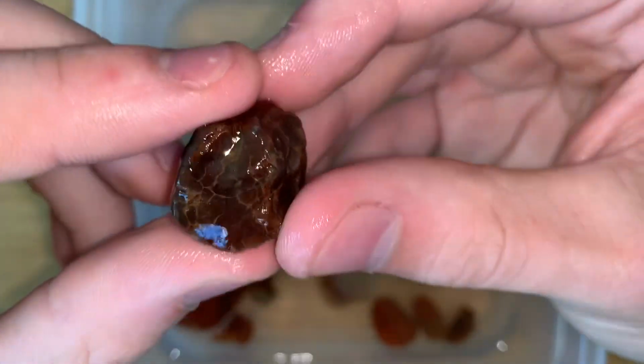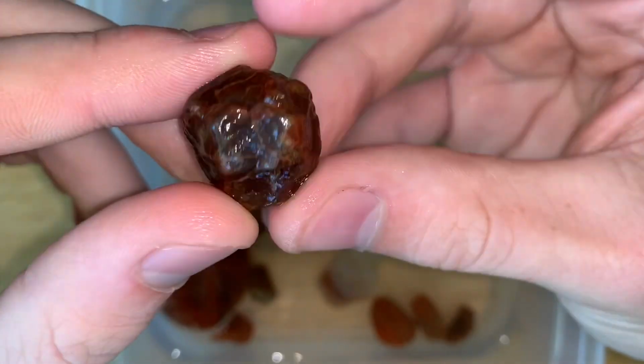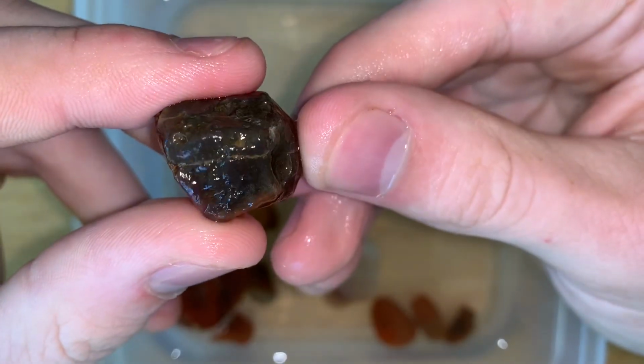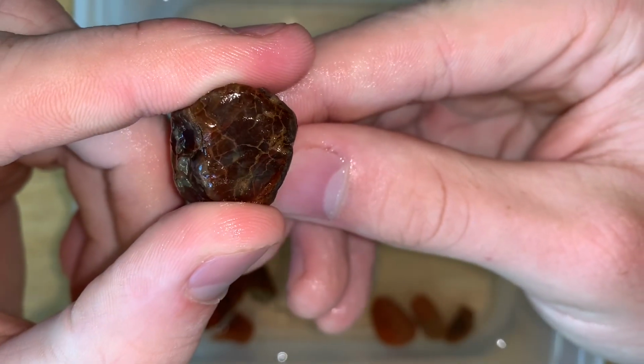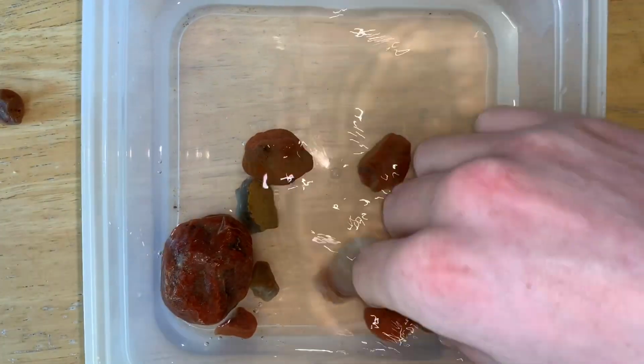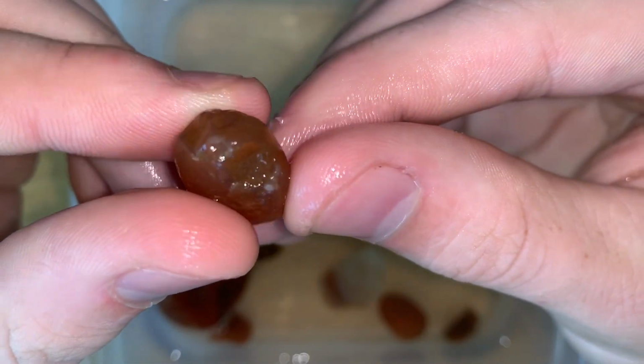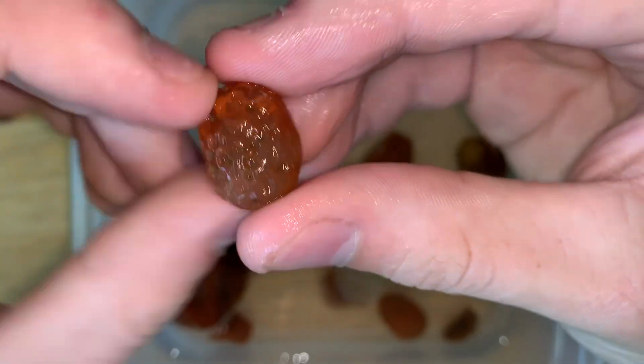This is just a giant chunk of chalcedony. Super dark and it's pretty cool. It's really milky in some spots and I like that a lot. This piece is just a node. It's kind of nice. It's got some unique formations on it.